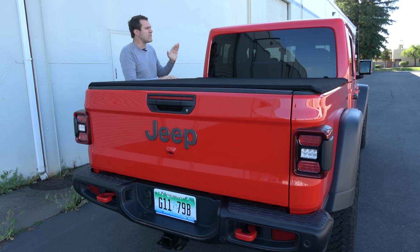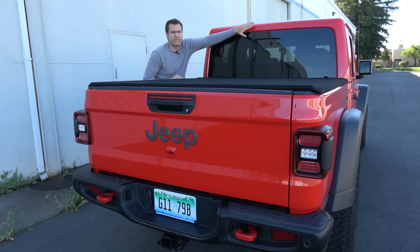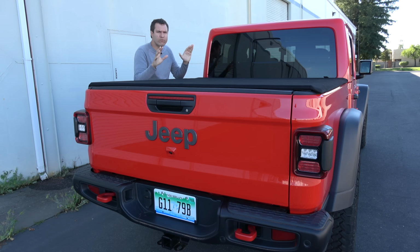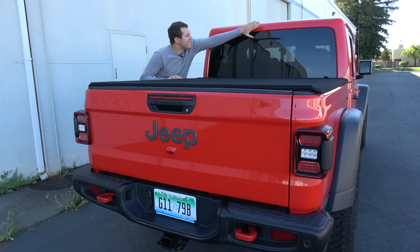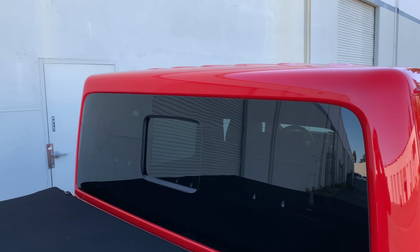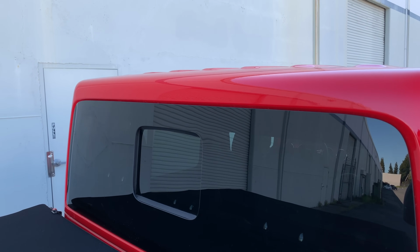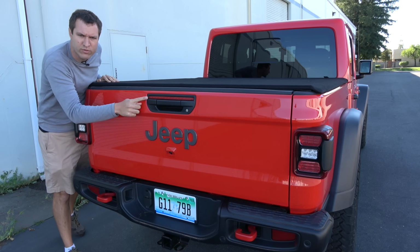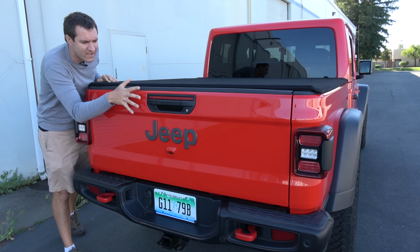Now, to me, one of the most interesting parts of the hardtop situation is the fact that the back of the cab in this truck does not have the third brake light on it. Virtually every other pickup you will ever see has the third brake light right up here, but because you can remove the hardtop, Jeep couldn't put the third brake light there since you can take it away, and so instead they had to put the third brake light here on the back of the tailgate.